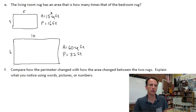So the living room rug, which is the larger one here, has an area that is how many times that of the bedroom rug? Okay, well, look at the area of the living room rug. Here it is, 60 square feet. And then the area of the bedroom rug was 15 square feet.